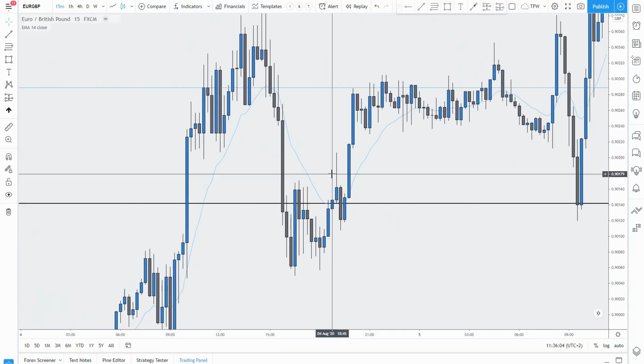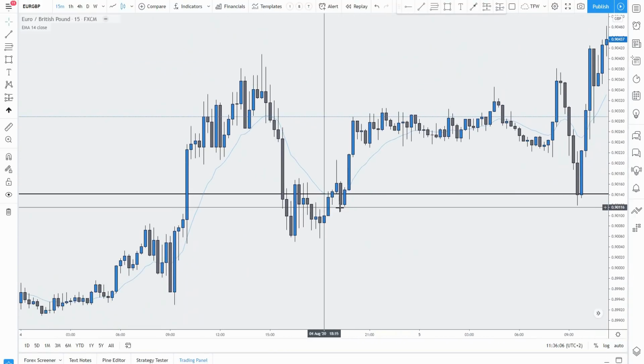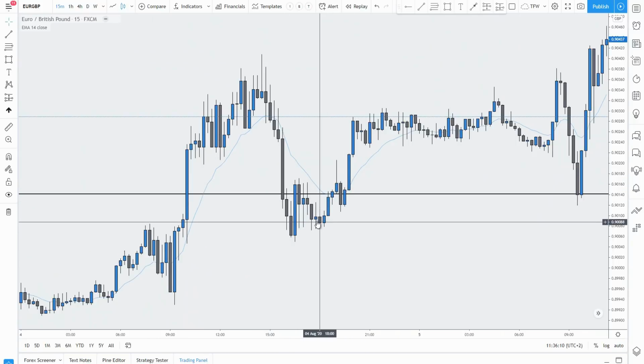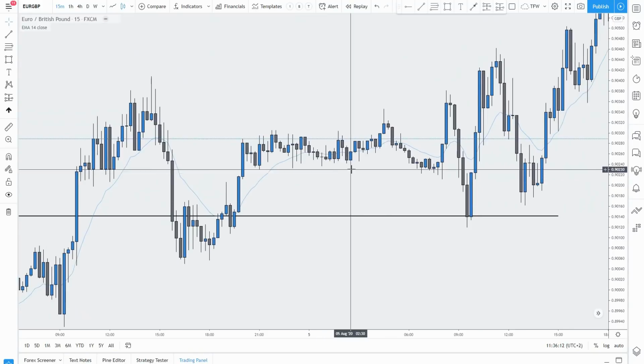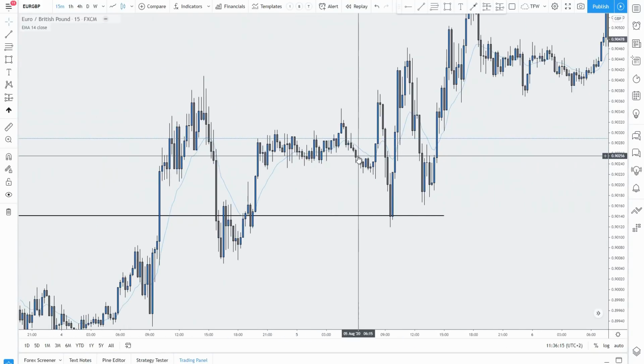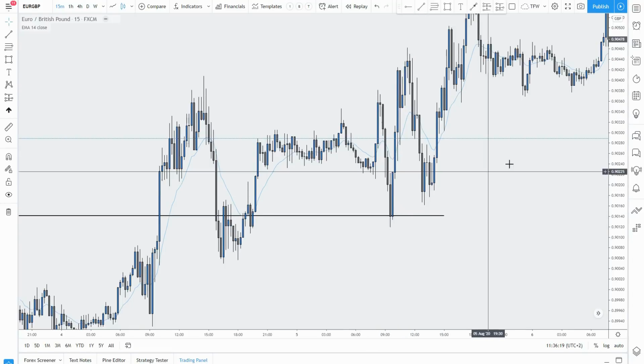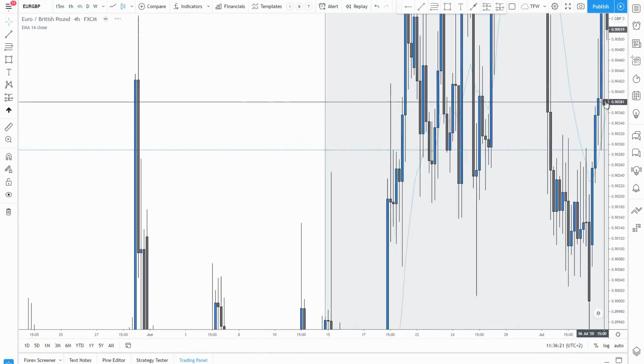Double bottom formation, no. Personally, I don't have an entry, just seeing it like this. So potentially, if you want to take it from the lows right here, that's fine, but it's not an entry for me. And then the market creates a whole bunch of consolidation, manipulation above, manipulation below, strong push up, strong push down. It was just madness, this one.